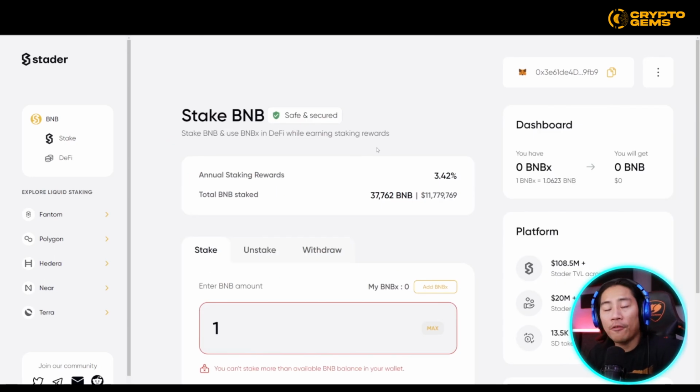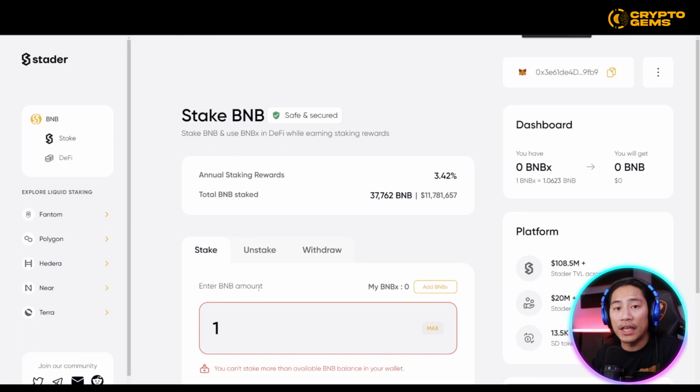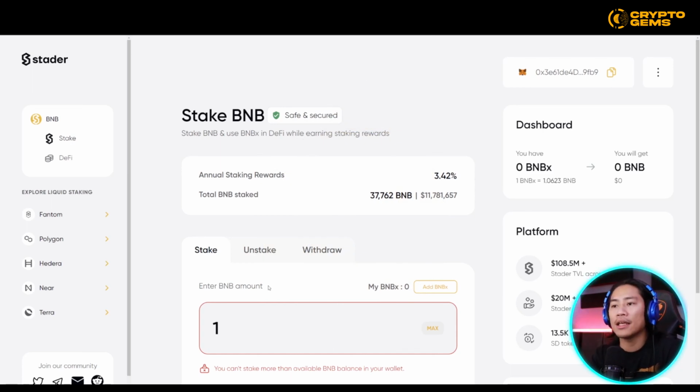$3.77 million. Oh, and before I forget, guys, on the staking part of Stader Labs, this is something that you need to know because it's important. This one right here shows 3.42% annual staking rewards. Let's say the amount of BNB at the time when you staked is $100. After 7 days, the price of BNB went up 5 times, so your BNB that you staked here is not $100 already, but multiplied by 5. So $500 worth of BNB 7 days after. It will take 3.42% of that 500 and not the previous 100.